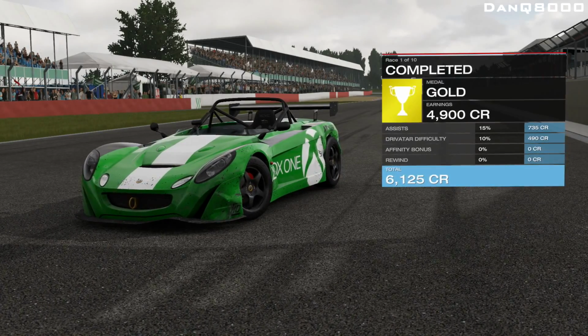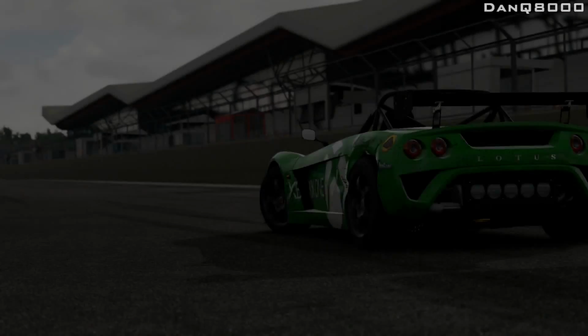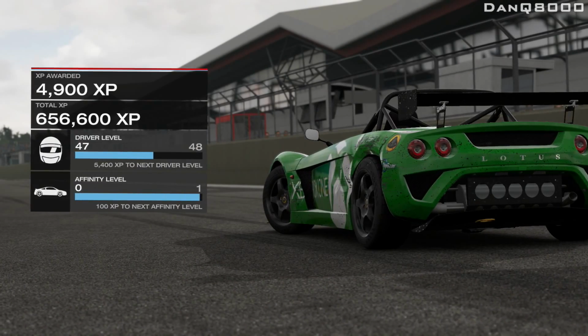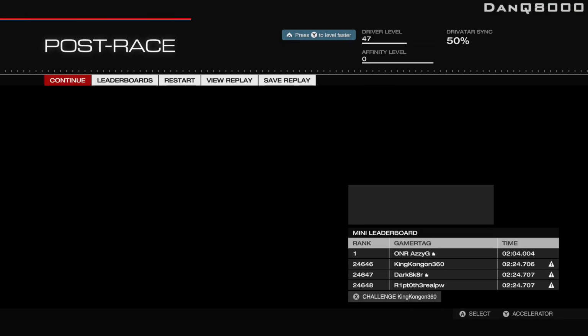Look, even 15% gives you a decent upgrade. Every little bit helps after all. Again, 100 experience with Lotus. Fuck you.